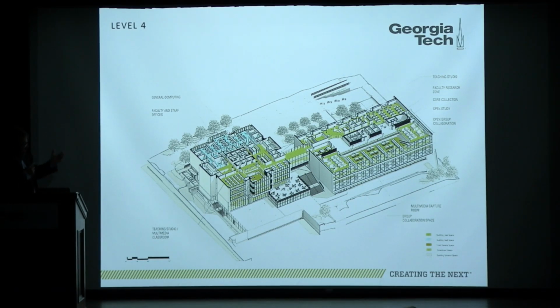At level 4, which is the top level at Price Gilbert, again, the configuration remains essentially the same. We still have the balconies that overlook the reading rooms, but we have some additional collection spaces, some additional collaboration spaces, some group collaboration areas, and then in the tower, we have some additional faculty space. This is the teaching studio, and faculty are really addressed at this level.